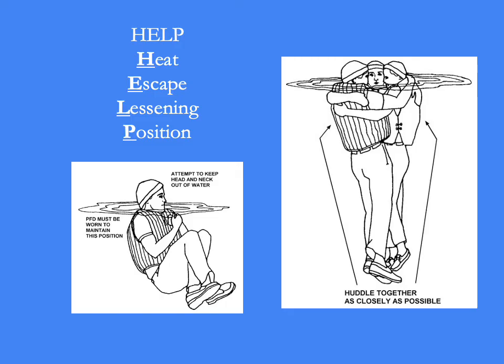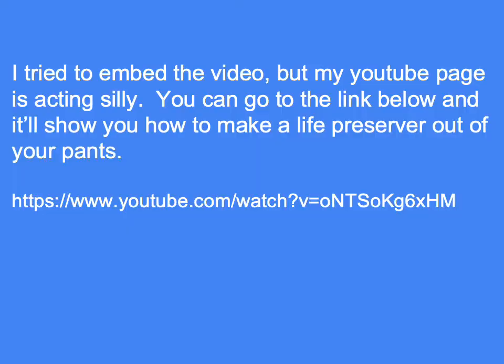If you have fallen over the side of a vessel, these are the best positions to try to maintain while awaiting recovery. If you are to ever fall overboard without a life vest, there's a little trick you can do to keep yourself afloat. It's a tried and true method and has actually saved some lives. You may have to cut and paste the link in order to watch the video.